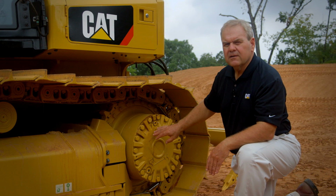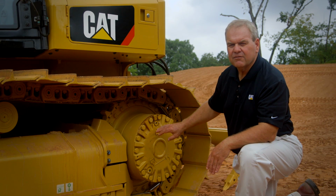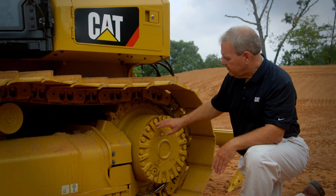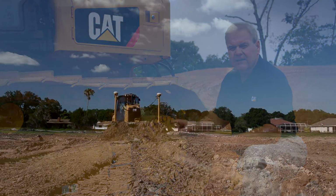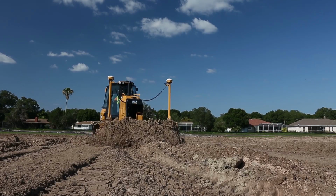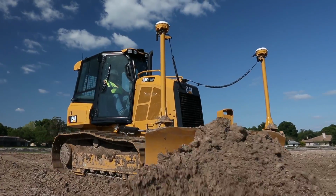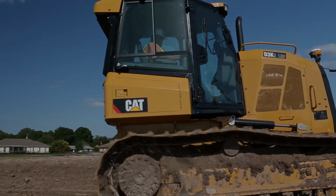At Caterpillar, one of the things we have put as a priority is to use planetary final drives on all of our machines. The benefit of the planetary final drive is that it spreads the load out amongst several different gears instead of just point loading on two separate gears in a spur gear type final drive reduction. This gives you a lot more value on your machine, a lot lower operating costs, and less downtime.